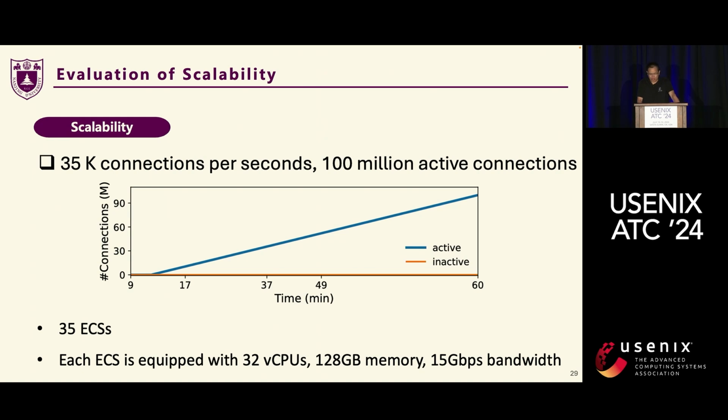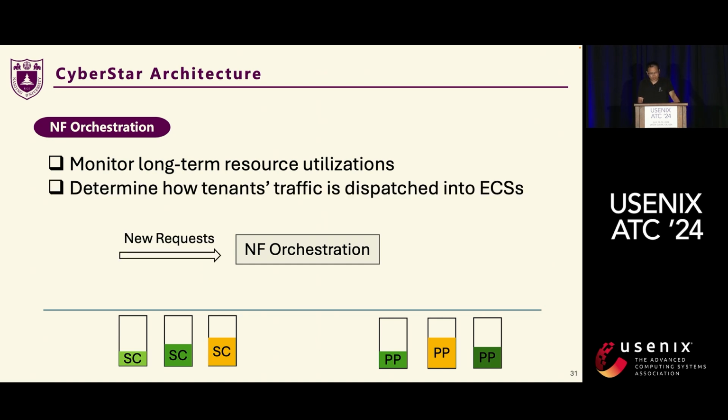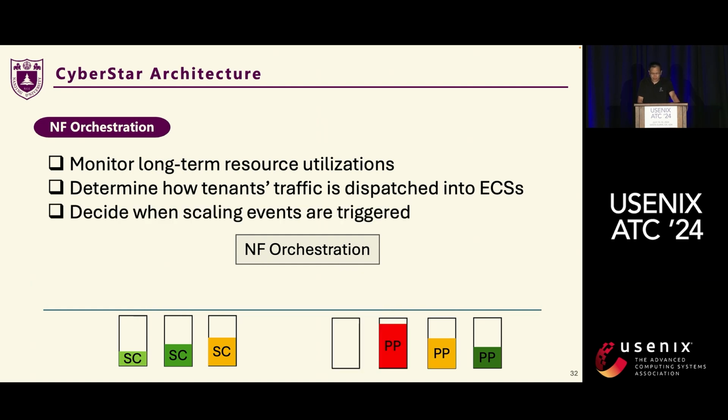This picture shows creating 100 million connections at a speed of 35,000 connections per second for 60 minutes. The network functions orchestrator monitors the resource utilization of each instance. When new tenant requests come in, it will select groups of instances to perform service computing and packet processing. When network functions orchestration finds that one instance is overloaded, it sets up a new instance to scale.